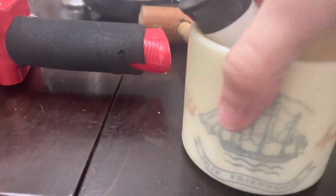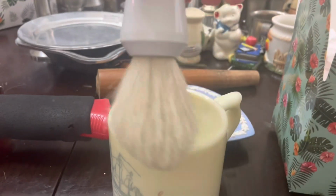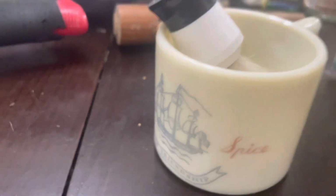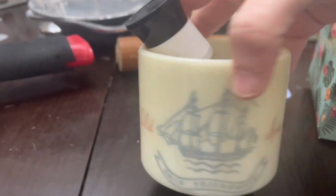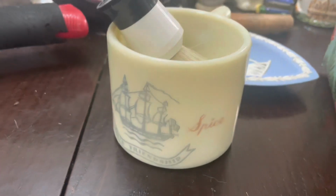Next up is this Old Spice shaving mug with whatever that's called that you put the shaving stuff on. Now, there are several of these listed on eBay for very high, but in reality, they sell for anywhere from $5 to $15. So I'm going to put this in my $5 pile.